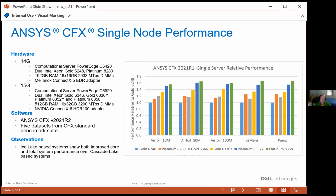And you can see with the 4 choices of Ice Lake from the 6346 to 6336Y, and then the 2 Platinum processors, both with 32 cores each, really offer substantially better performance than what customers were getting on their systems that are 2 to 3 years old, which are probably about 10% faster than the 4-year-old systems which they're replacing. As you can see, across the board here, we're seeing typically about a 1.5x improvement over the Cascade Lake.